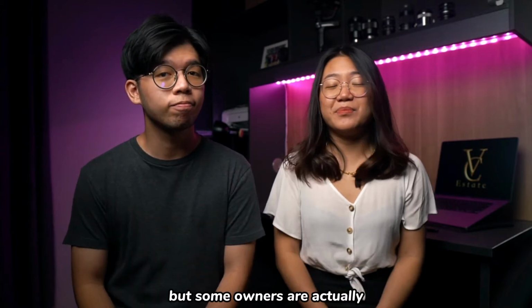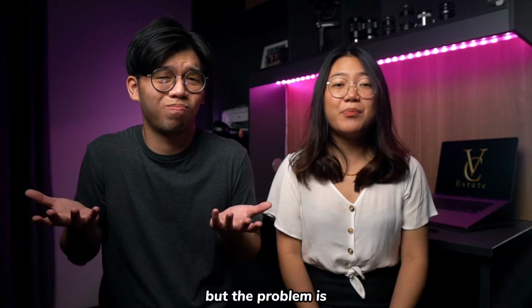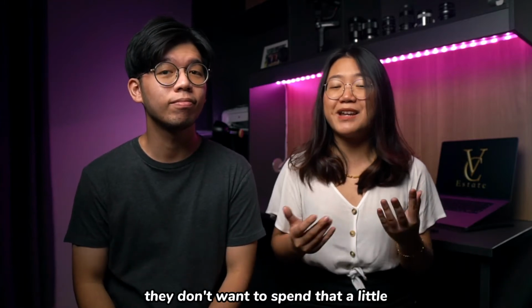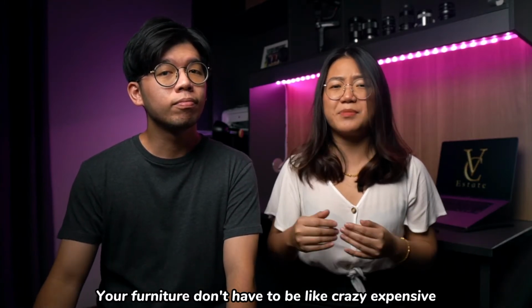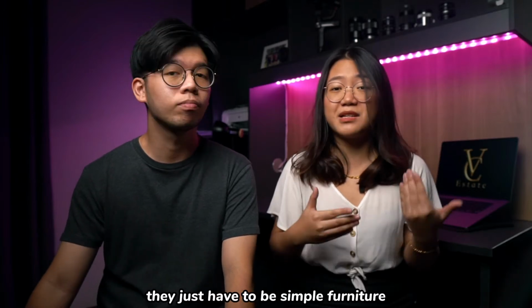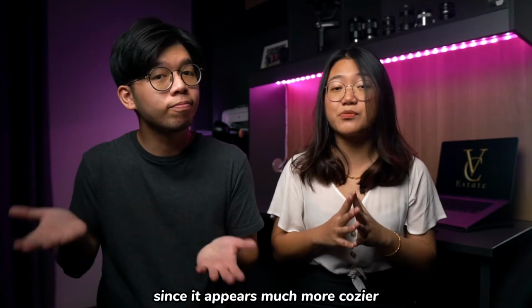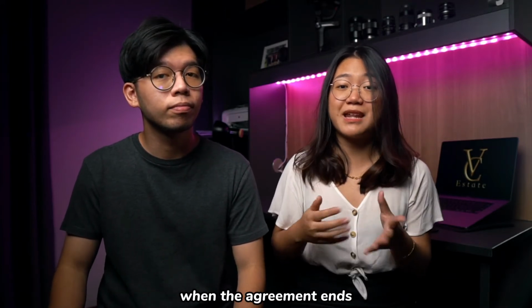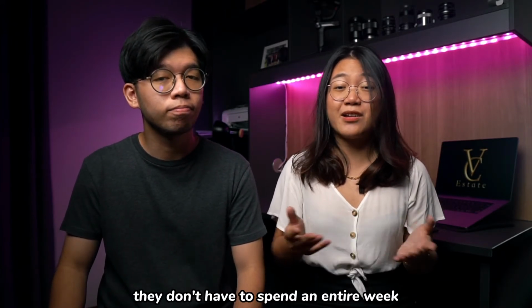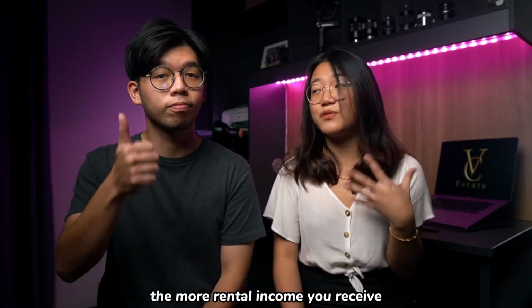Yeah, I know, right? But some owners are actually questioning why their property cannot be rented out. But the problem is they don't want to spend a little bit of money to furnish the property. Your furnitures don't have to be crazy expensive, they just have to be simple furnitures. Like, the simpler the better, since it appears much cozier. Not to mention, your tenant can move right out when the agreement ends. They don't have to spend an entire week to move their furnitures again. As Vincent said just now, the faster you fill a unit, the more rental income you receive.